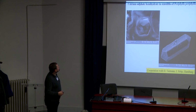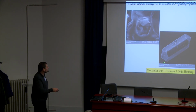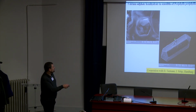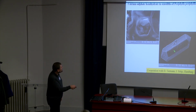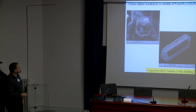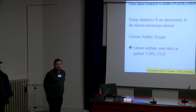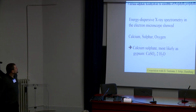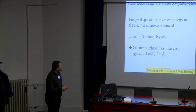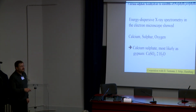That's what biologists believe. So this is a statolith of Periphylla periphylla, seen from the top, from the side. These are crystals, single crystals, beautiful crystals, with a length of maybe 20 or 30 micrometers, diameter of maybe 10 micrometers. So beautiful single crystals in this animal. So first we did energy dispersive X-ray spectroscopy in the scanning electron microscope, and we found calcium, sulfur and oxygen, which points to calcium sulfate. And as this is a water-living organism, it makes sense to assume that we have gypsum, calcium sulfate dihydrate, which is the normal calcium sulfate phase in water contact.